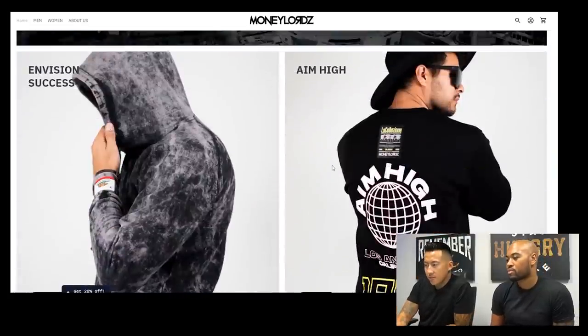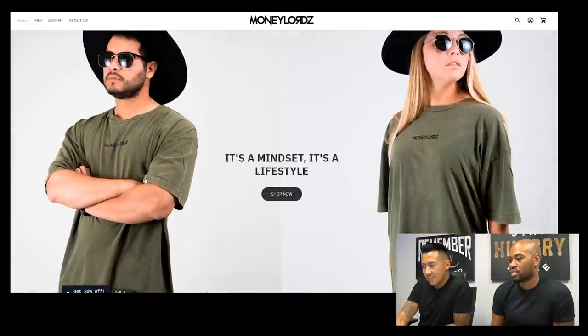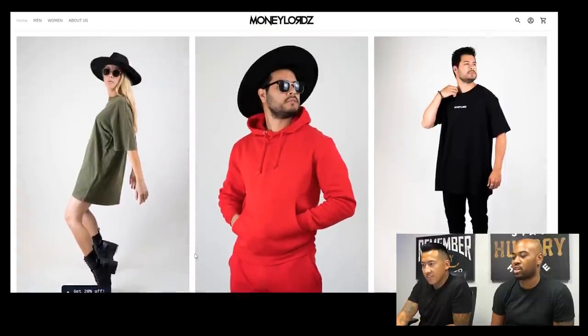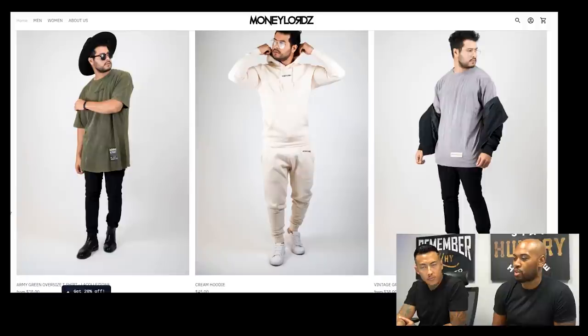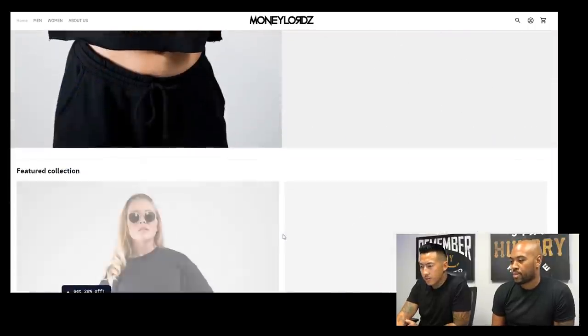Let's scroll down. I like big pictures. This is dope. The shirts are cool, I like the oversizedness. They invested in professional photography. So from the first website that we looked at versus this, this is why I say invest in a professional website. It costs money, but you're going to get that money back. I almost would want to buy something off of this because it looks cool.